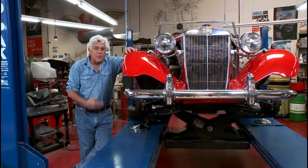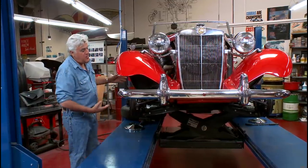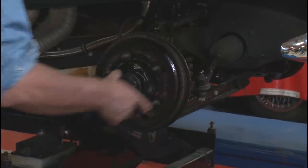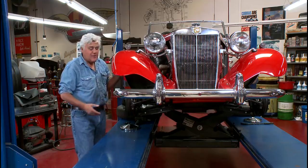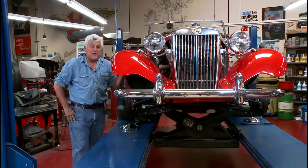Of course, the biggest problem with a car like this is stopping it. We've got those big drums in the back. That's not too bad, but these are the original MG brakes. I'm sure these were fine. You're turning 10-second quarter miles. These really don't hold up that well, as we found out.